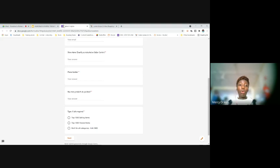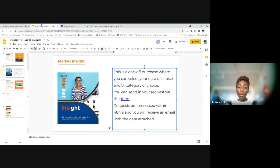Once you fill in the form, and select the category you want and the data you want, you usually get a response within 48 hours, where you'll get an email. You don't get a call. So the email that you input.